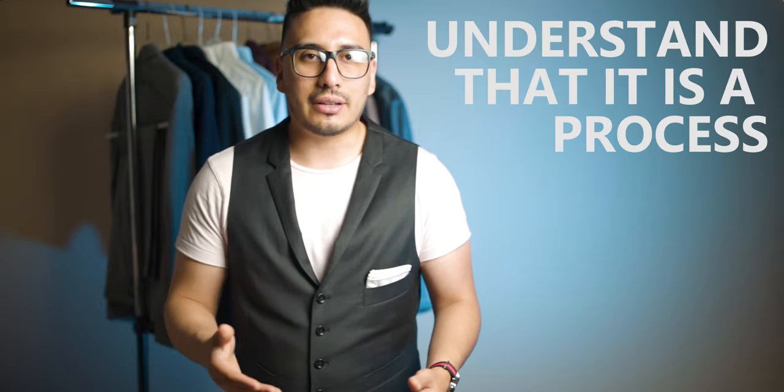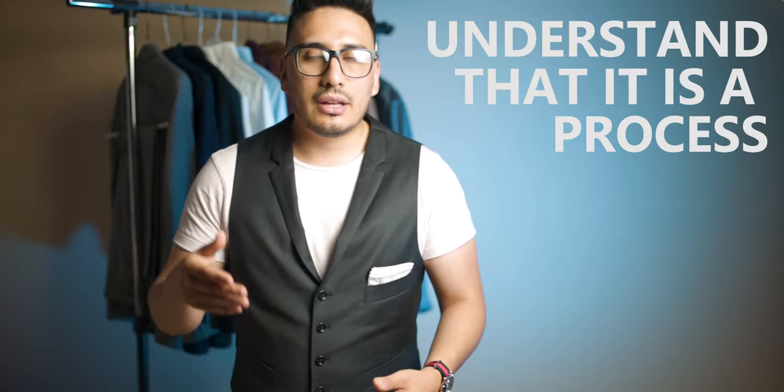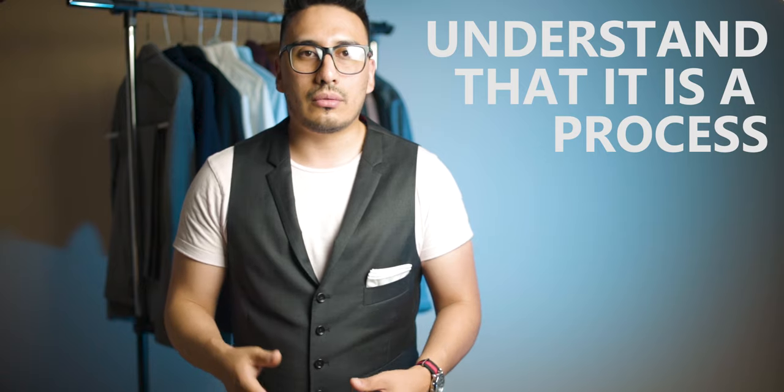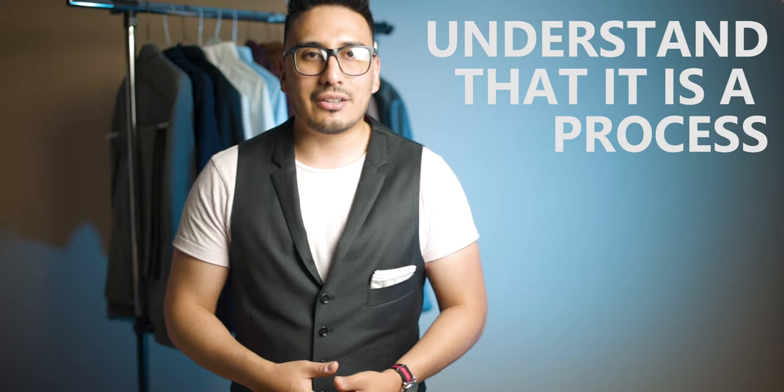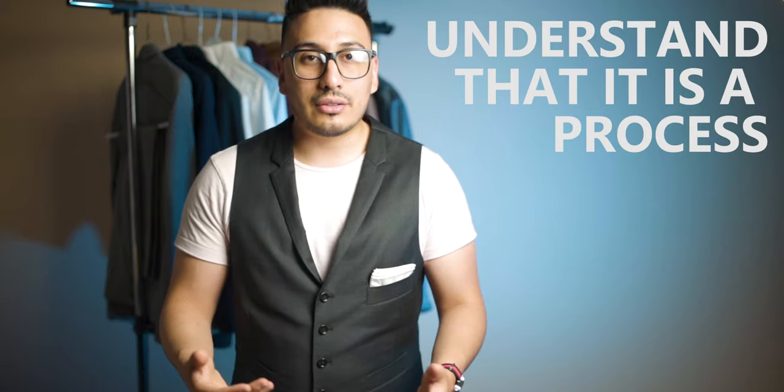Tip number five, and I think it's the most important, is to understand that this is a process. So don't get frustrated. Make sure that you go in, again, with an open mind and the understanding that it is going to take a little bit of time for you and for us to get your fit down, because everybody comes in with a completely different body type. Not everybody is the same. So we have to do tweaks in order to actually get your suit the way that you want it. Whether you want something hemmed, you want something a little bit more tapered, that's definitely up to personal preference, and we're not going to know that right off the bat.